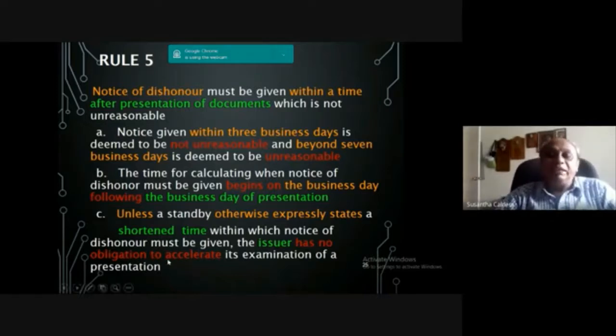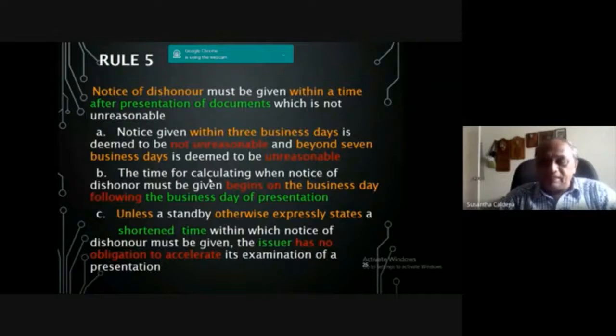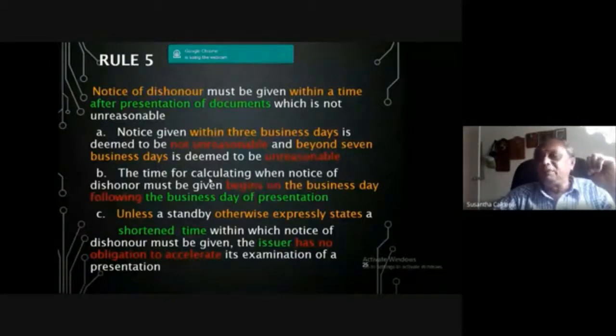The time for calculating when notice of dishonor must be given begins on the business day following the business day of presentation. Same as UCP 600, right? If you submit the documents on Monday evening, for LCs under UCP 600, the business days start from Tuesday, Wednesday, Thursday, Friday, and then Monday. Here also it is the same: the business day following the business day of presentation.